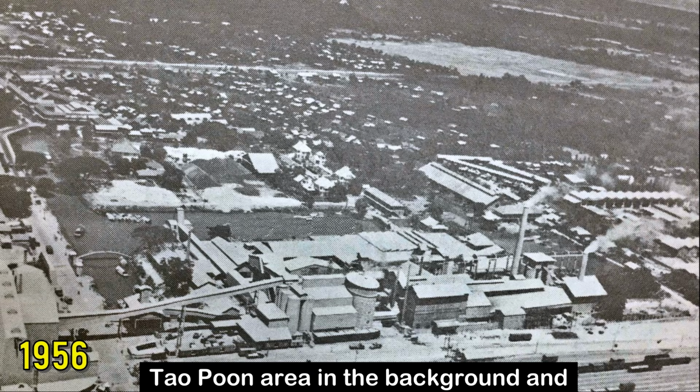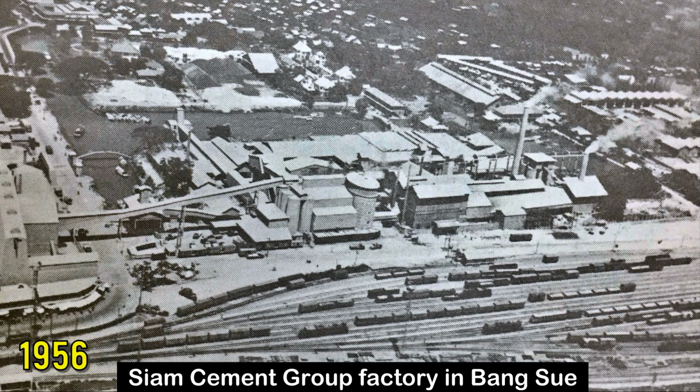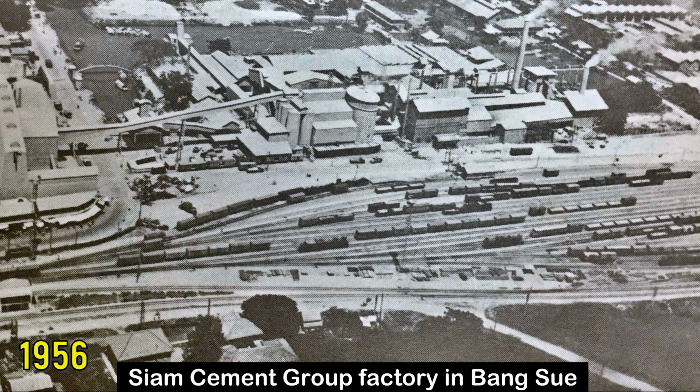From a historical perspective, this area can't really compete with somewhere like Chinatown or the Old City, where you've got history on every street corner. But there are pockets of history to be found around here. Tao Poon is Thai for concrete oven, and that is a nod to the old Siam Cement Group factory that used to be just down the road next to Bangsu railway station.